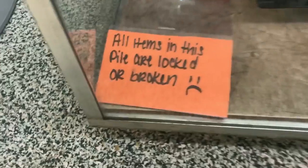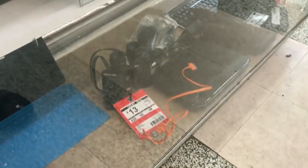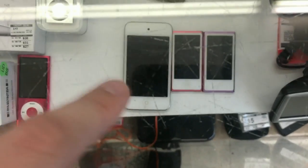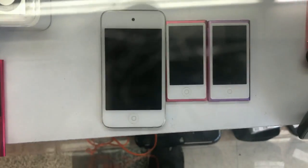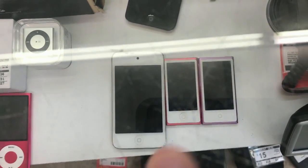We're in Value Pawn here. Checking on some stuff, so I'm gonna look around and see what they have in here. Sometimes you can find cases like this. All items in are locked or broken, and they usually have an entire case of stuff. We're mostly interested in these right here. So we'll get a price on these and see how much they want and what's wrong with them. Hopefully these don't have major damage, but we'll find out soon. This is two iPod Nano 7 gens right there, and then that's an iPod Touch 4th gen because it has the camera.